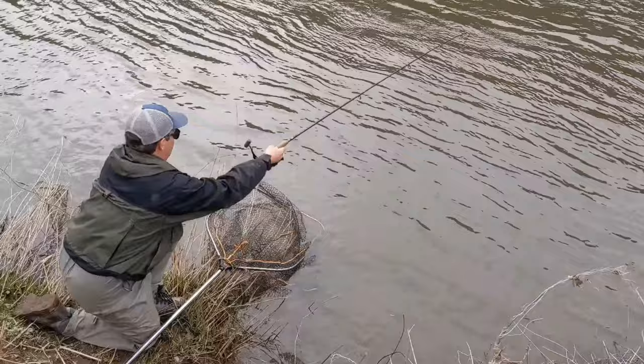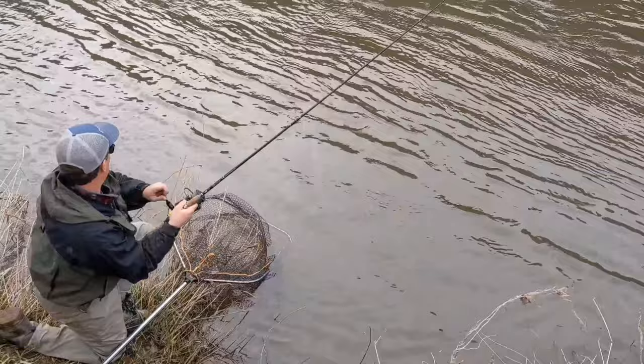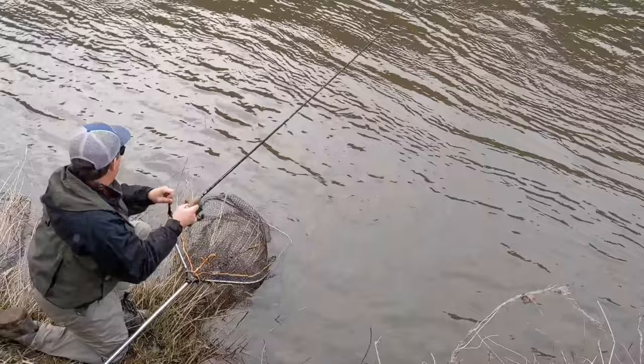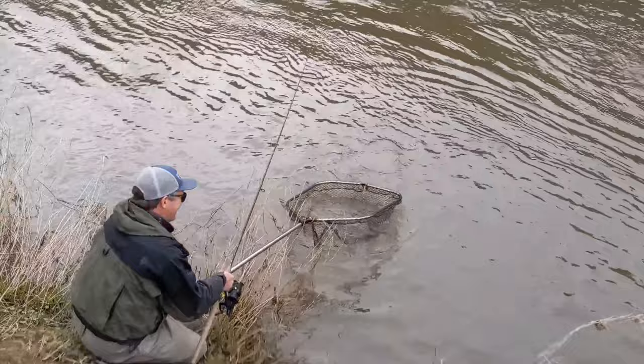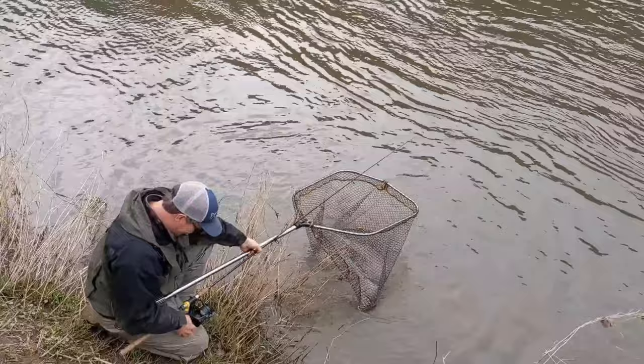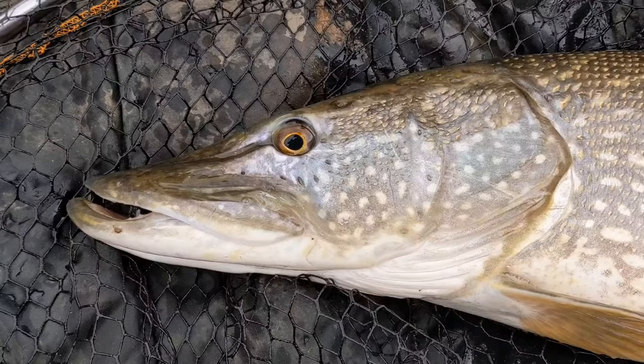Underneath the bank. Oh, please don't come off. Fight! Goodness me! Oh, I'm quivering like a jelly. Brilliant, absolutely brilliant. Oh goodness! Such a nice fish. I'm just going to put a number on her.